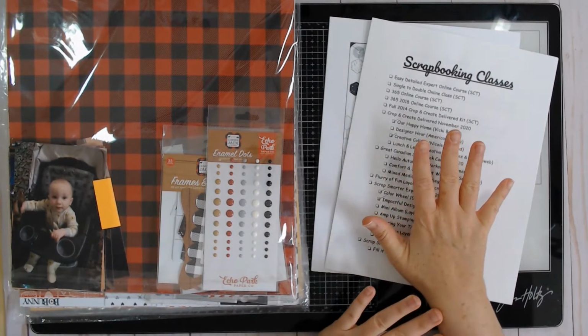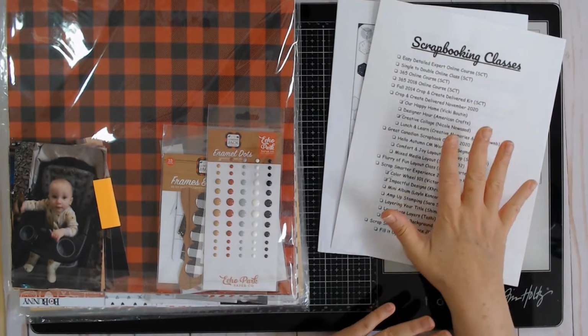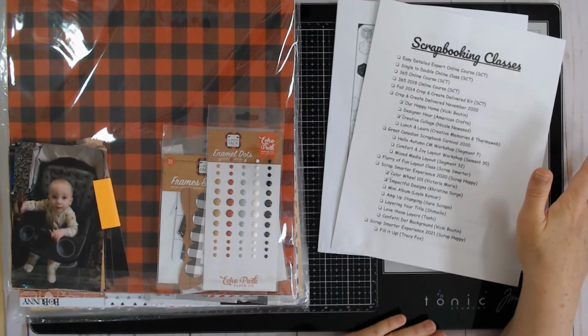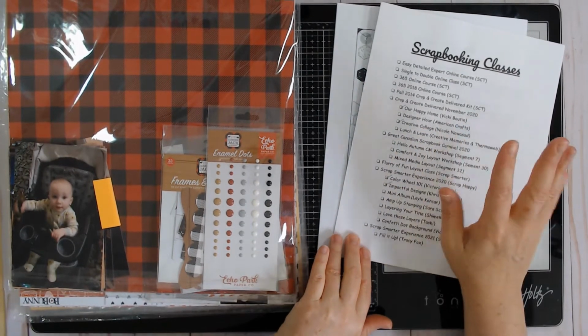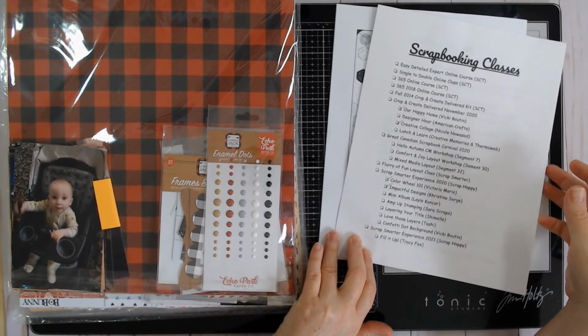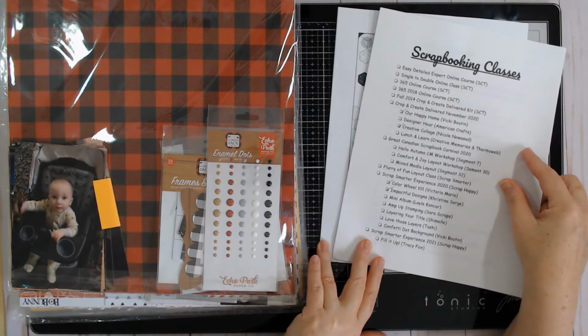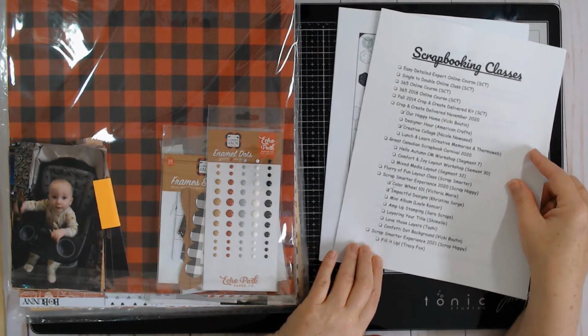But sometimes I need to stop and look at what could motivate me next, because after that was finished, I had no direction. I wasn't really sure what I was going to do next. So when I was cleaning up and I saw this, I was like, oh yeah, I could pick a class and go with that. I'm also in the midst of working with the Allison Davis 6x6 paper pad class for 1-page sketches, and that has been keeping me busy, but that's only 1 layout a week, and I typically do about 2 or 3, sometimes more.